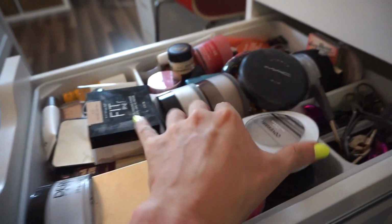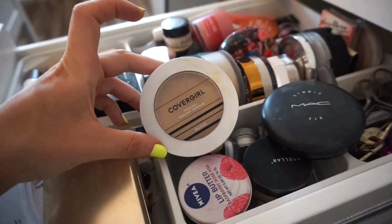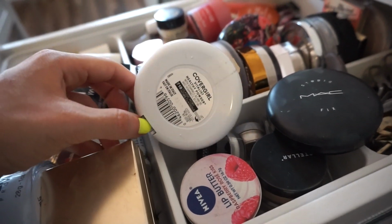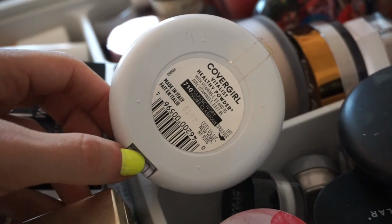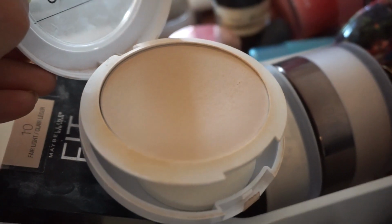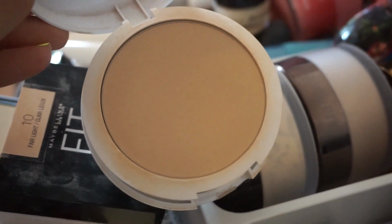I've been hooked on my CoverGirl Vitalist Healthy Powder. Once again, I finished off one of these a few months back, and this is my second one. A lot of you guys always ask me what shade I'm in, and I am in the shade Classic Ivory. I think it's the lightest one. There is a little bit of a dip going on in here. I don't know if you guys can see, but I love this. It feels very high-end, very luxurious. One of the best powders from the drugstore, hands down.